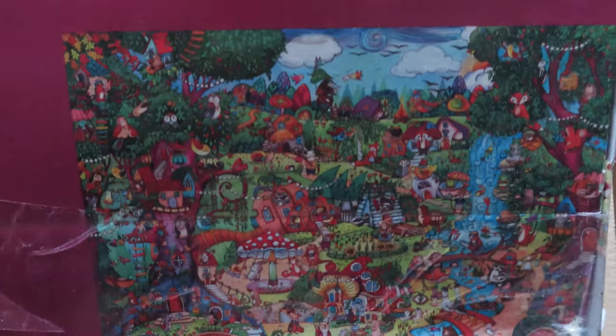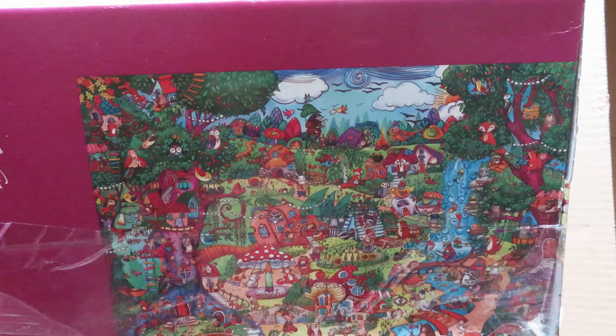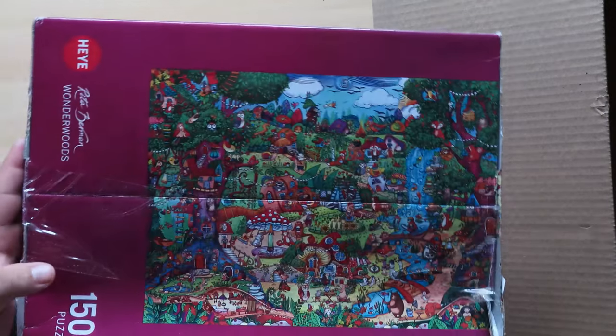Here is the full picture. Yeah, it doesn't look bad at all. 1,500 pieces. Many colors. It would be interesting to do this. Vibrant colors and shots. And that was it for the box. That one I bought second hand, but I do have a bonus one, another one to show you.